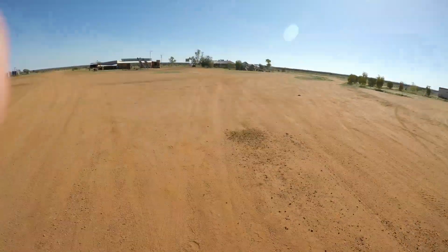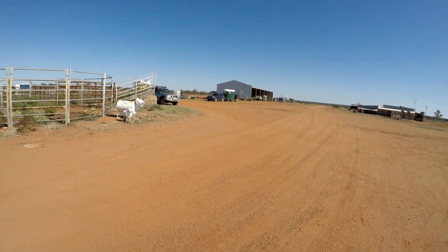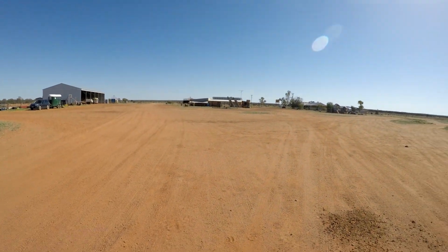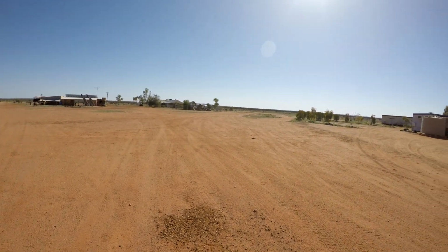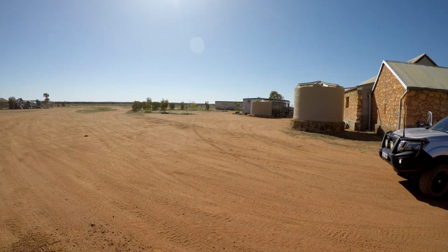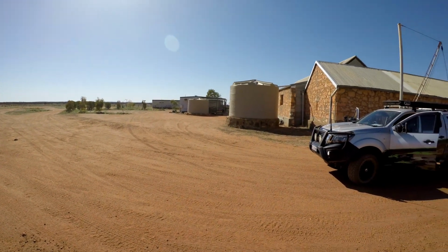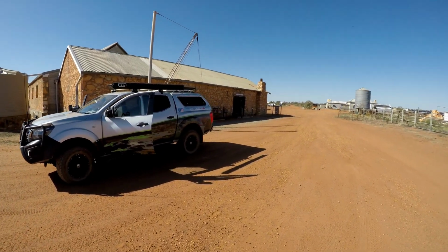At Mellenbye Station, we're just on our way out to visit the rock, but we thought we'd give you a look at what's out here. This is the homestead. You drive past this to get to the campgrounds. I don't want to get too close because it's their personal property. And there's some camping facilities and dongas. And this is the camp kitchen. It's pretty well set up.